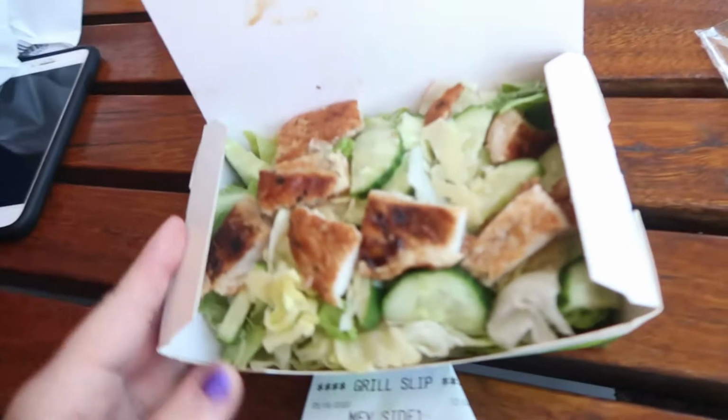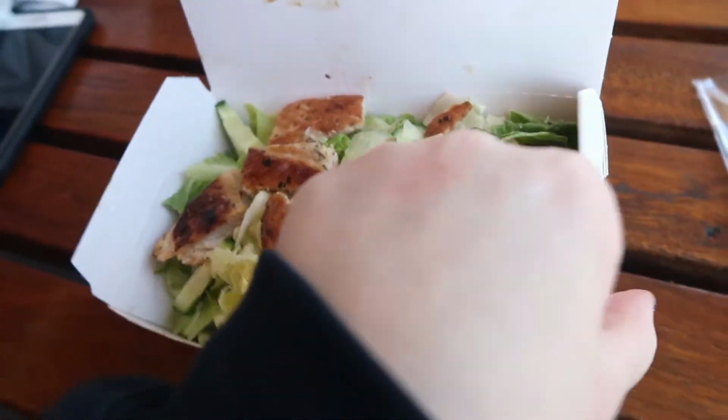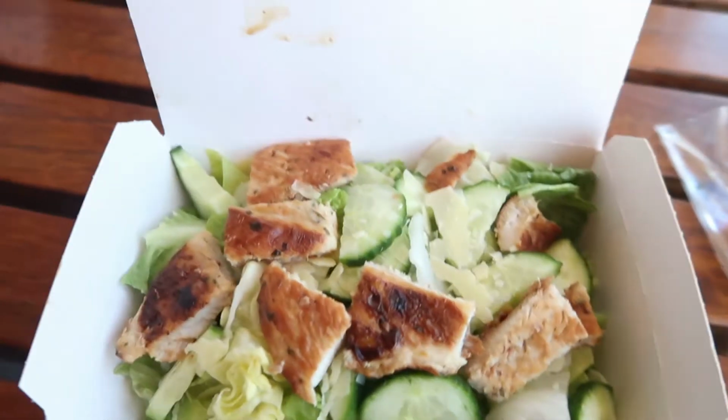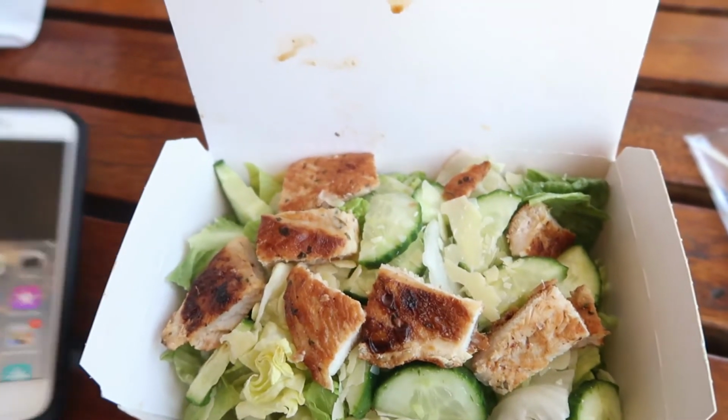They stuffed it full of lettuce because I didn't get anything else. I took away the tomatoes and I took away the onion because I don't eat those. But, I mean, it looks okay. And altogether, this was only 250 calories.